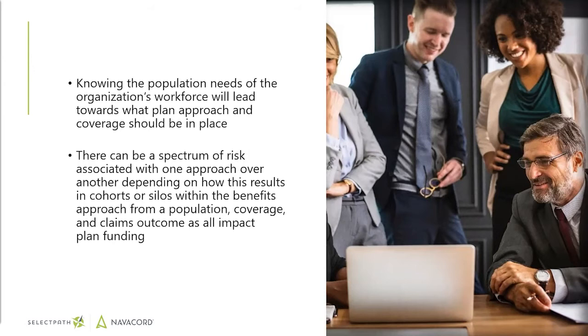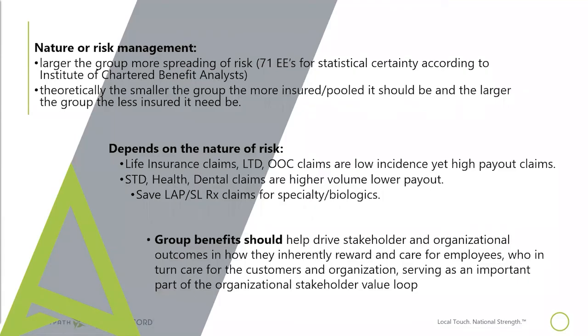If we're taking a look at silos and certain cohorts, we do need to factor everything in because all of it impacts the plan funding. So if we look at the nature of risk management, really, the larger the group, the more spreading of risk there is. This is one of the fundamental contexts of a group plan, where we're grouping people together. And the more people that we group together, the less risk there is, as we can spread that out over the population.